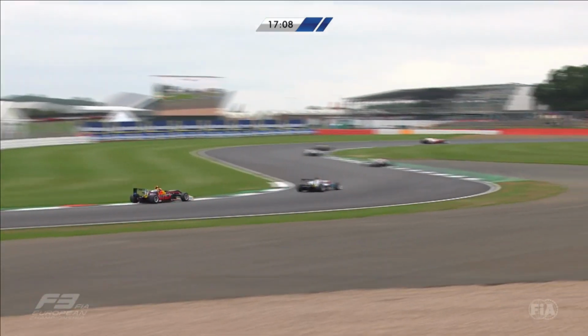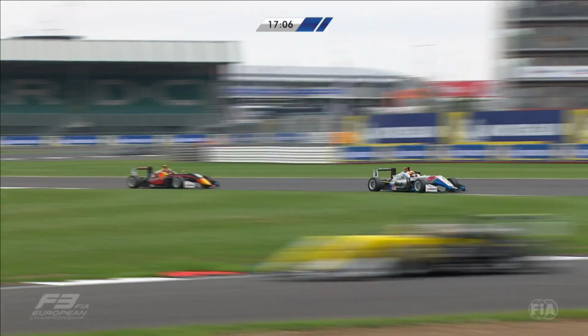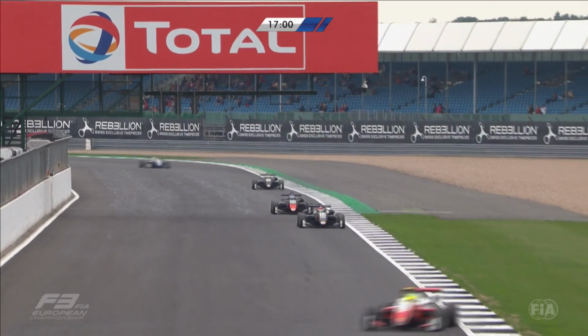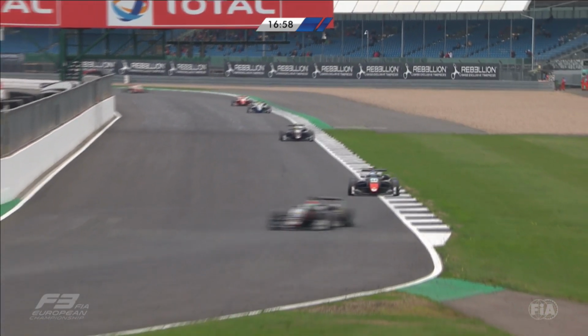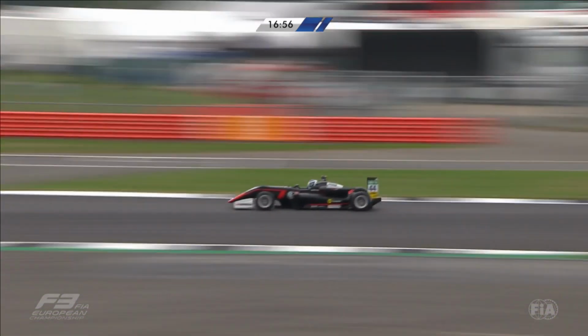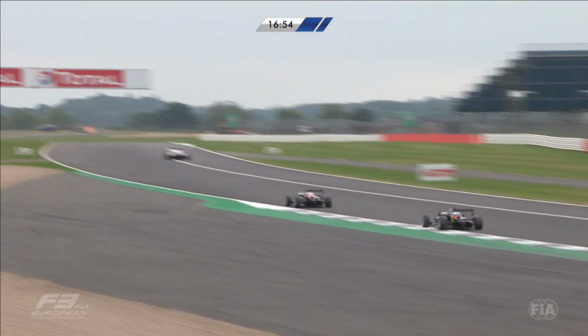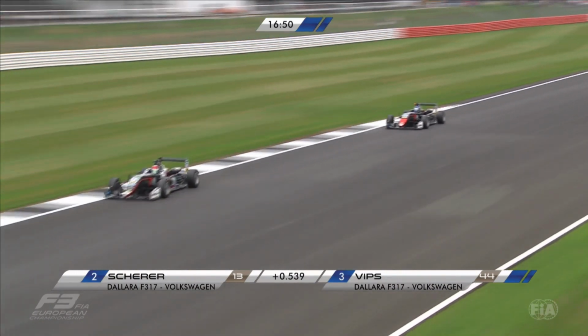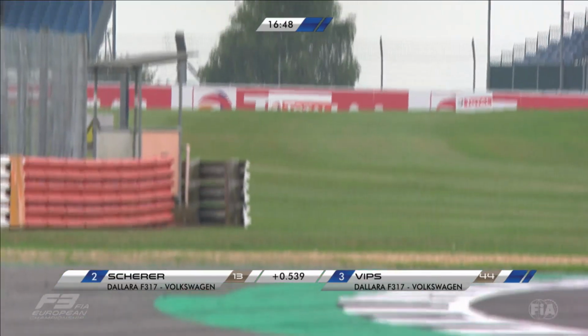Out of Brooklands in a moment up towards Luffield. Dan Ticktum seeing Ralph Aaron get away, but actually Aaron has not really done anything about catching Schwarzman. The gap is 0.969 of a second between those two. And there, turning out of Copse Corner, is in third place Yuri Vips. Still, the Motor Park trio, second, third and fourth, doesn't have an answer to Schumacher in the lead.